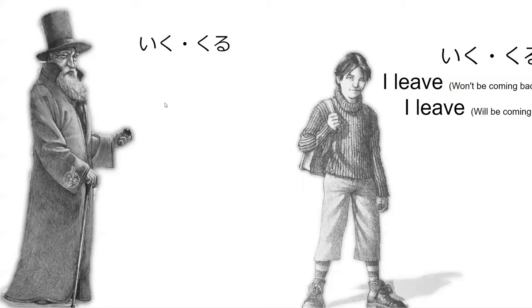Okay, so when someone uses iku and kuru, there's normally some kind of person telling a story. This specific book is written in the first person, so whenever we see iku and kuru, it's going to involve our main character, Khan, because it's written in the first person. This book is not in the third person. Third person books will also use iku and kuru, but we're going to ignore that for now. So our main character is Khan.